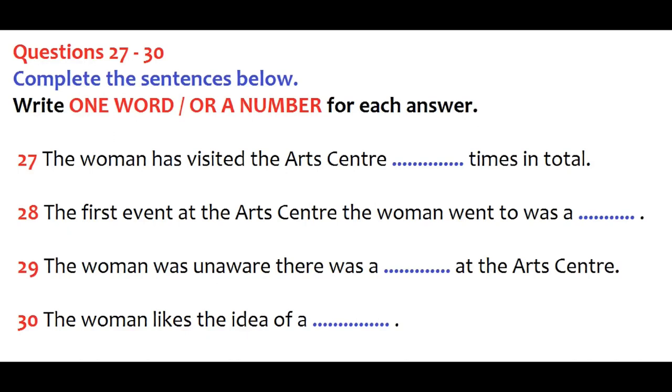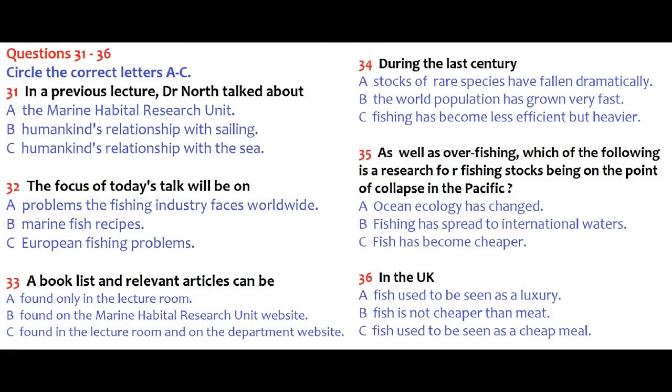That is the end of Part 3. You now have half a minute to check your answers. Now turn to Part 4. Part 4. You are going to hear a lecture on fishing. First, look at questions 31 to 36.